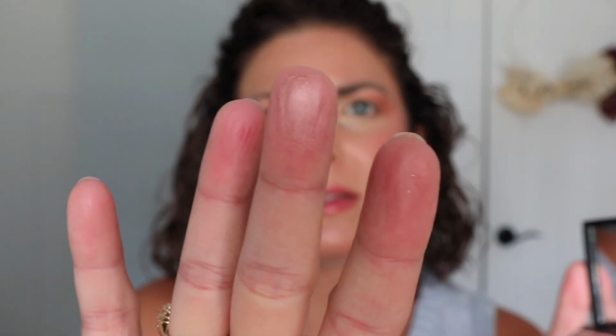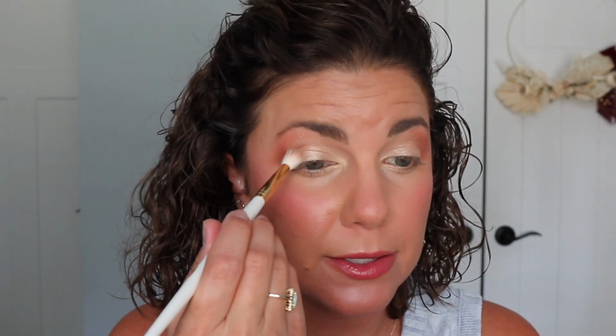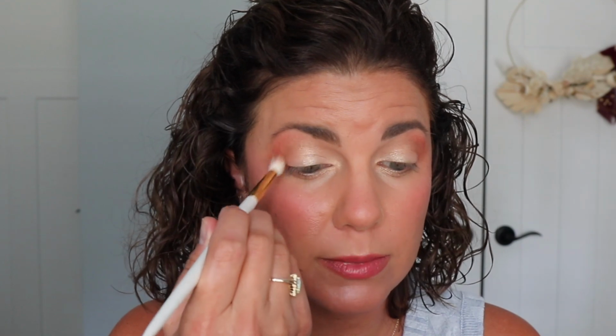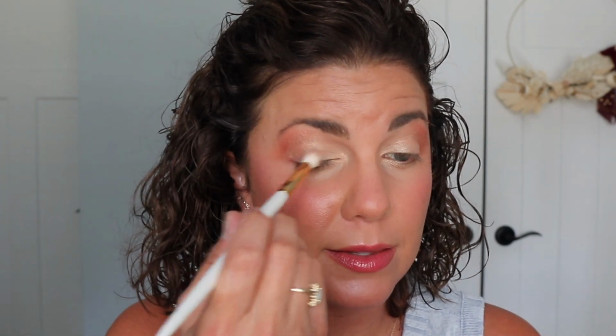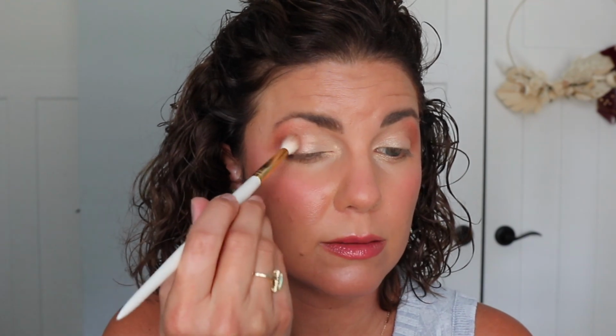Next, let's go in with this shade. It's kind of just a really pretty taupe. I love a good taupe. And I'm going to put this here on the outer. Kind of deepen it a bit, but not too much. And on the outer lid space, just to give it a little depth, but it's still your daily wear shade, if that makes sense. I love this. Oh, so pretty.